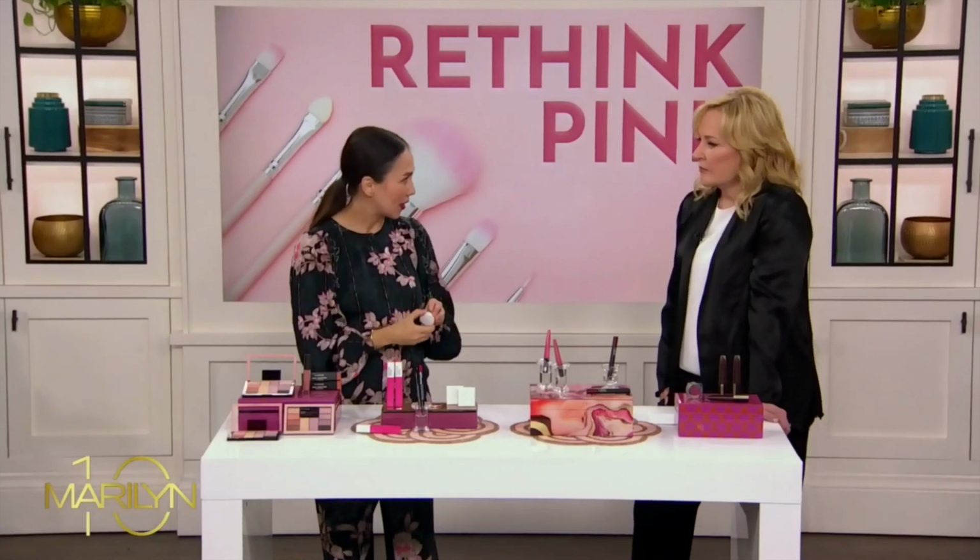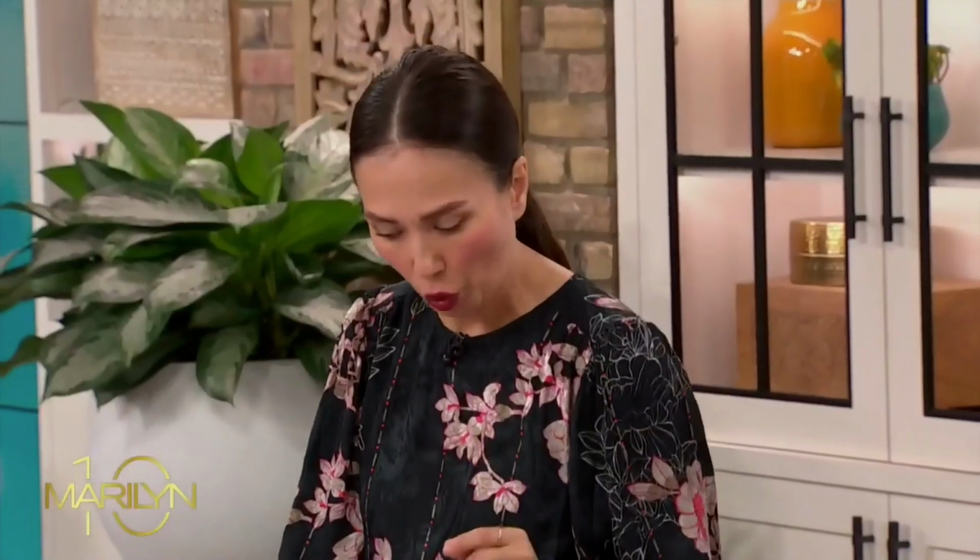And as you saw with Adriana's look, hers was a bit more glossy. This is probably a little more wearable, but just bring it right onto the eyelids as well. Beautiful. And because you're not wearing eyeshadow, it's not going to shift the look.